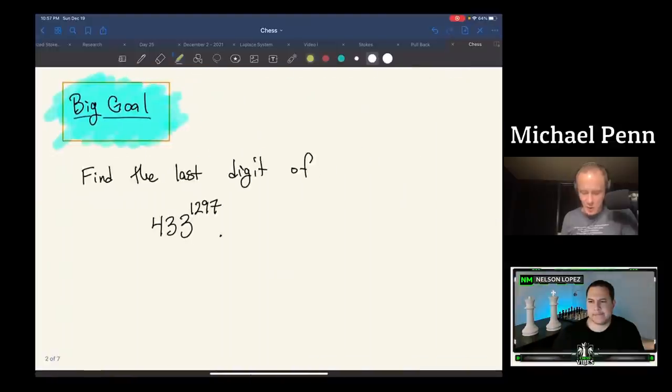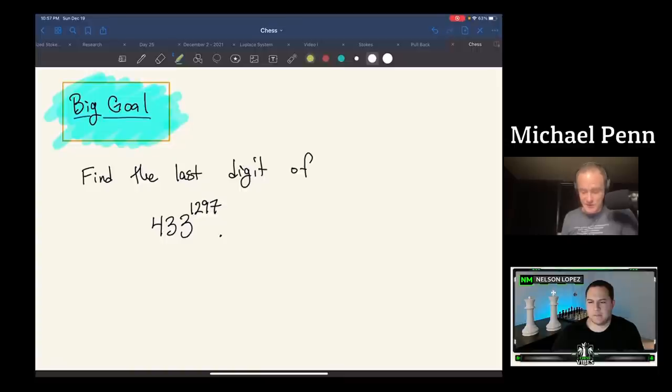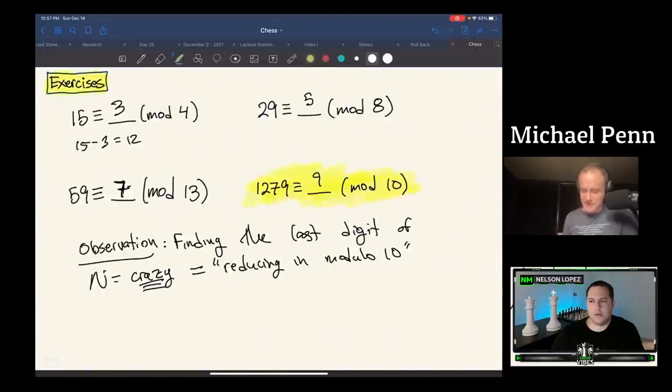But if you go over here to our big goal, I can't see all the digits of this, right? This is 533 to the power of 1,297. That's enormous. It's probably got like 4,000 digits or something. I can't see all the digits, but I can find the last one if I have a trick of reducing it mod 10 without calculating the digits. A priori, it's not clear that there's a way to reduce it mod 10 without finding all the digits, but there is a way.